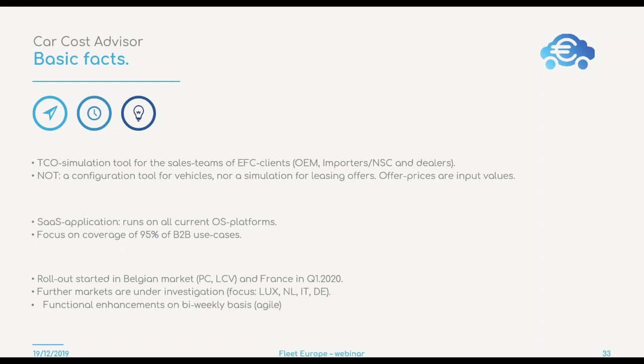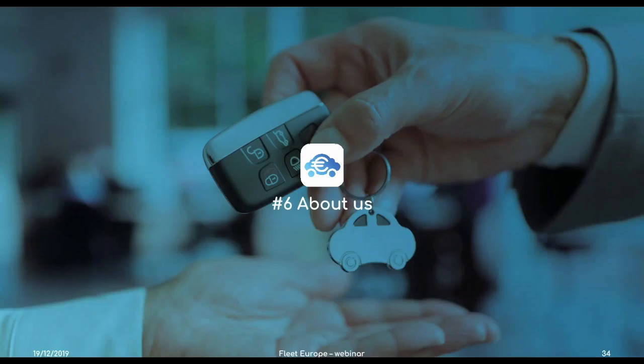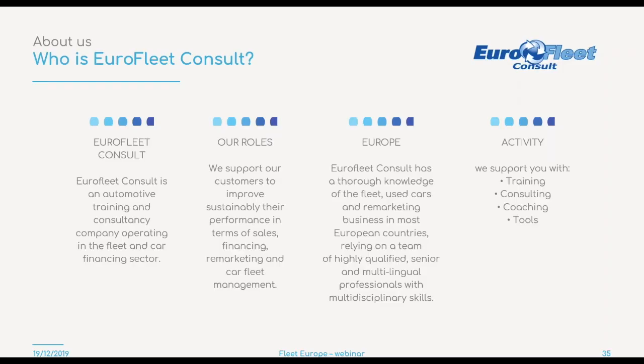I think the last slides are just a few slides about us, Steven, so that people can refer back to. It's not about me, but about our whole fine team in EuroFleet Consult. We are a fine group of over 20 very skilled and very qualified senior trainers. Our headquarters is in Brussels. We also work in France, and we're very proud of our teams in France. We're very proud of our teams in Italy. We're also very proud of all the people supporting us in Luxembourg and in Holland as well.